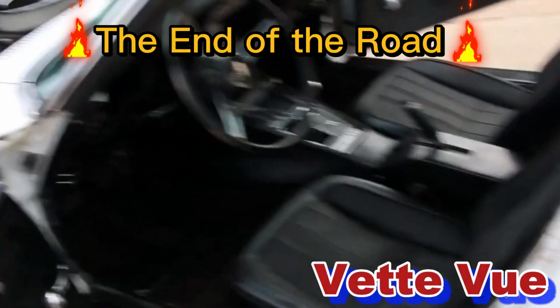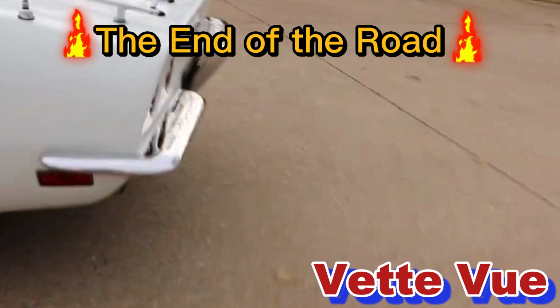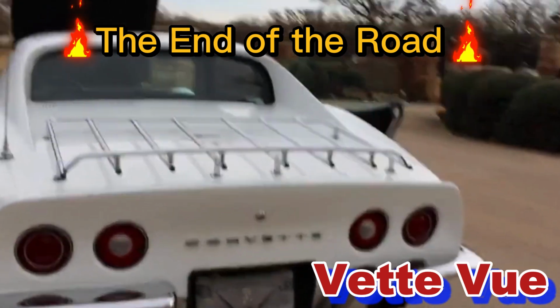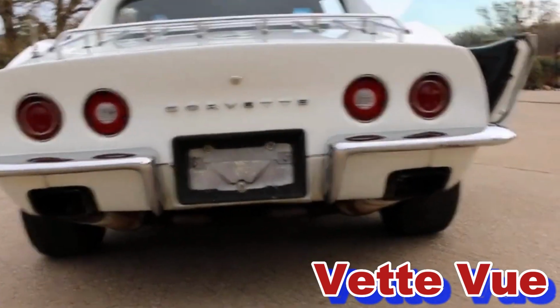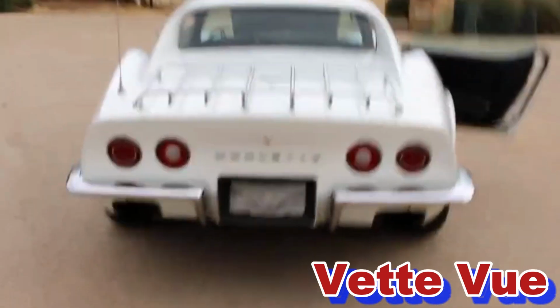Okay. Thanks, Jamie. Now, we will give our final thoughts on this 1972 Survivor Big Block Corvette. So George, I think I know what you're going to say about this Vette. But why don't you tell us anyway? Yeah, sure, Kyle. Okay, this Vette is not exactly the survivor I first thought.